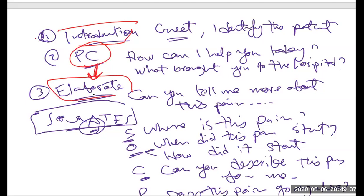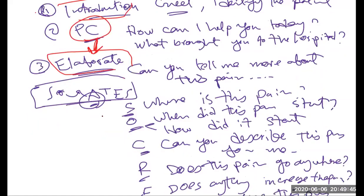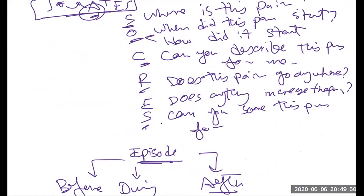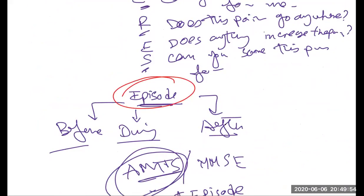If it's pain, we do Socrates. So we ask, where is the pain? When did this pain start? How did it start? Can you describe this pain for me? And does this pain go anywhere? That's if the presenting complaint is pain. If the presenting complaint is an episode like a seizure, for example, you ask about before, during, or after.